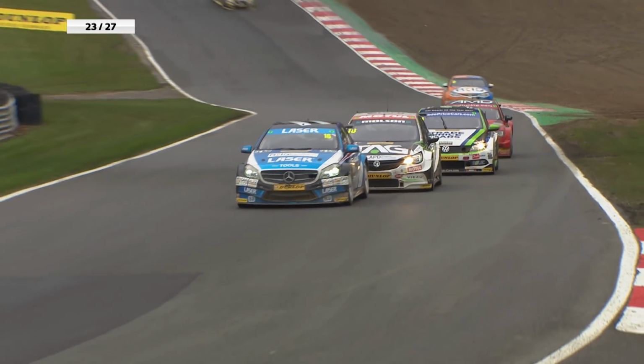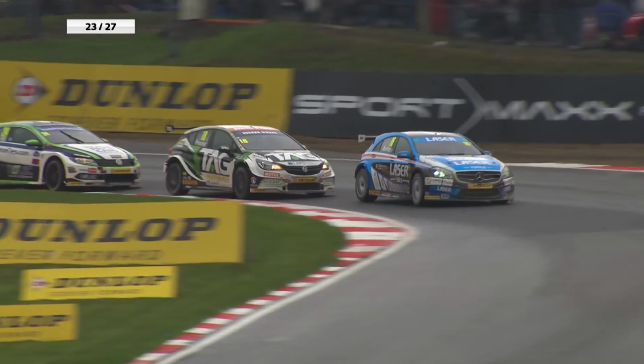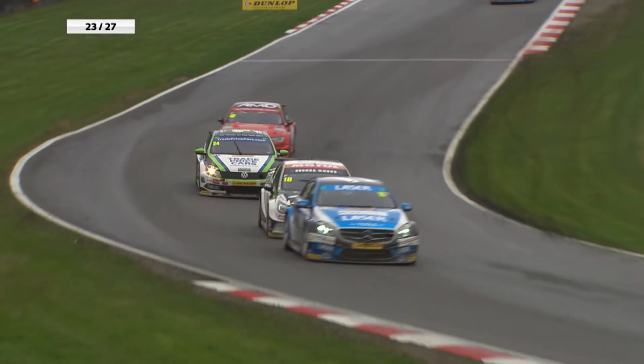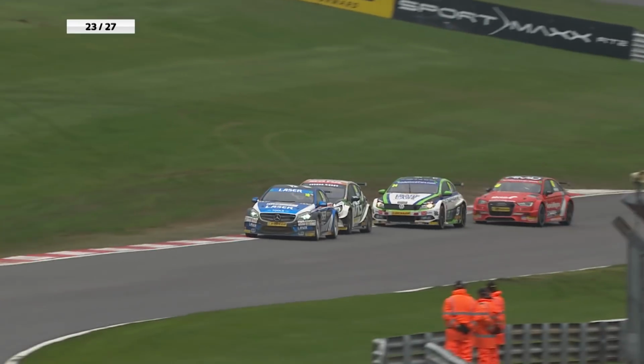We're on lap 23 of 27. Rob Austin in the Alfa Romeo, now he's up into 9th place. Senna Proctor, he was in the tyre barrier in race 1, remember? He's crawling all over the back of Aidan Moffat now. These 4 squabbling for the lead. Ollie Jackson's never had a podium. Jake Hill's not had a podium.